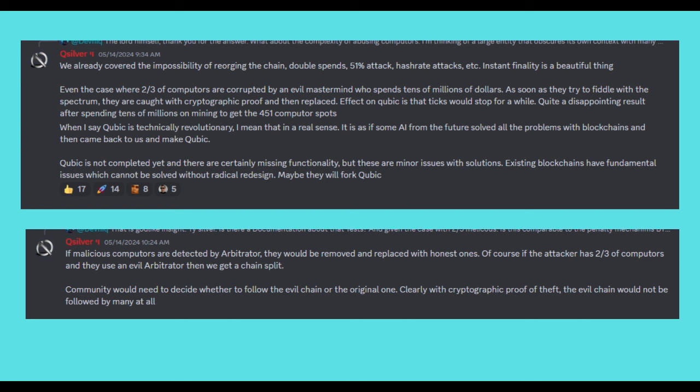So he's basically saying here, I've got to take his word on this again because I don't understand all the issues there with blockchains. But Q Silver is saying here, all the issues and problems that have ever existed with blockchains are solved by Qubic. He then said Qubic is not completed yet, and there are certainly missing functionality, but these are minor issues with solutions. Existing blockchains have fundamental issues which cannot be solved without radical redesign.